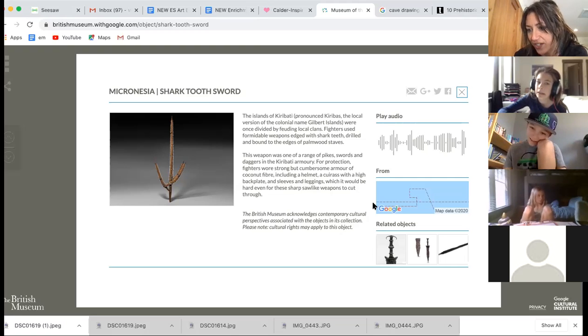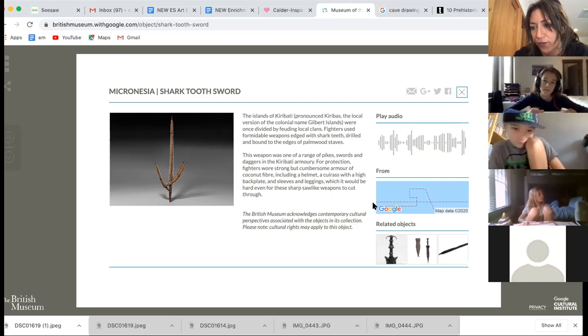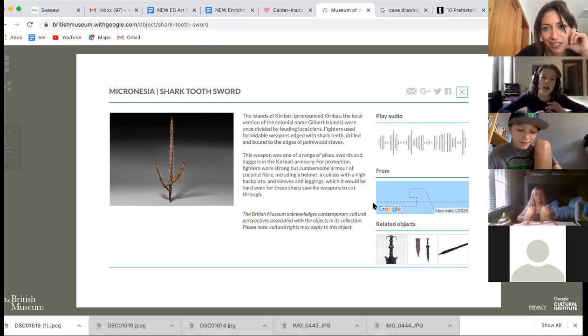Yeah. So a stave is a vertical wooden post or plank in a building or other structure. So never mind. It's just, in general, a vertical wooden post or plank. Oh, yeah. It's a place to store your weapon.